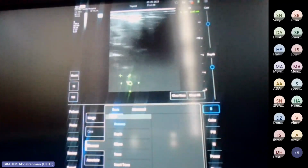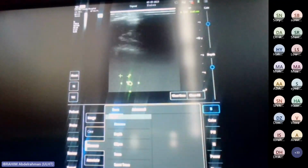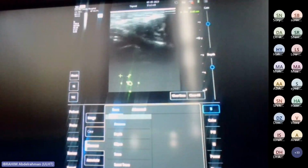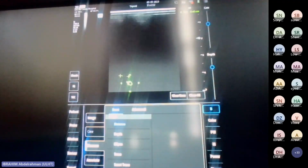If it's pushing the vessels, so the bifurcation of the carotid, down, it'll be a level 2 lymph node. If it's pushing the vessels outwards, a little bit more suspicious. I'm thinking that's actually a carotid body tumor. Or if it's pushing the vessels upwards, I'm thinking that might be a vagal schwannoma.